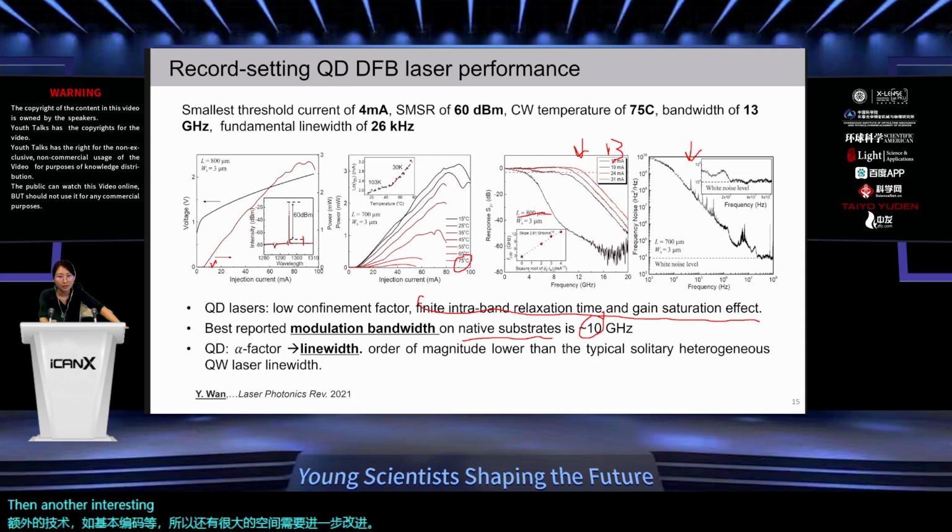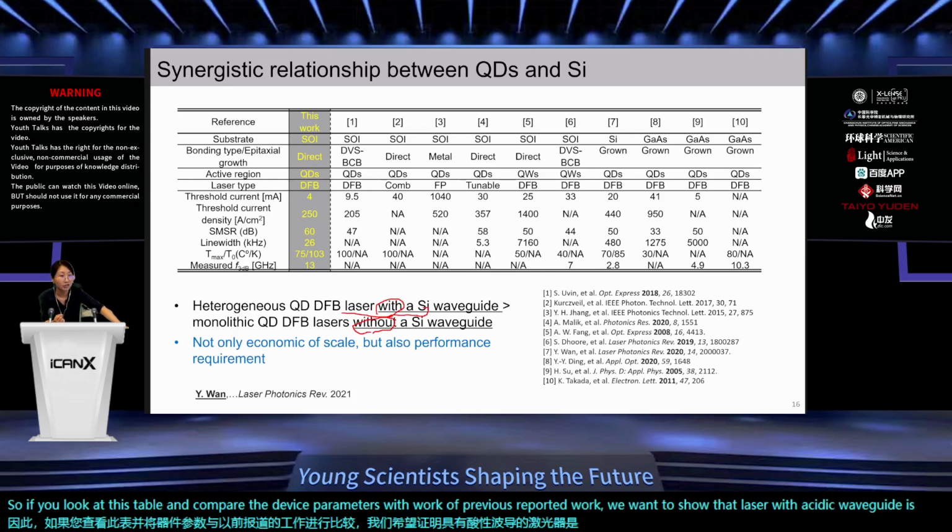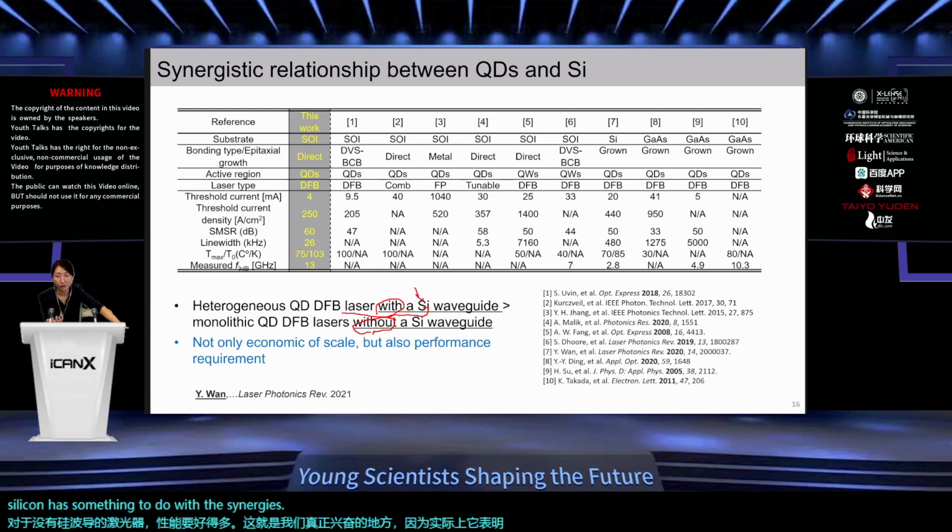Another interesting thing is we measured the frequency noise, and we measured the linewidth to be just 26 kilohertz. This is also an order of magnitude lower compared to a typical solitary quantum well laser linewidth, which is several megahertz. If you look at this table and compare the device parameters with previously reported work, we want to show that lasers with a silicon waveguide perform much better than lasers without a silicon waveguide. We're really excited about that, because it shows that silicon has a synergistic relationship with the quantum dot that can give us better performance than purely III-V quantum dot devices.